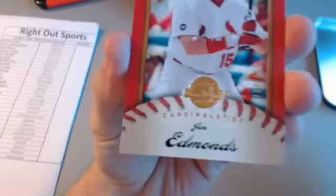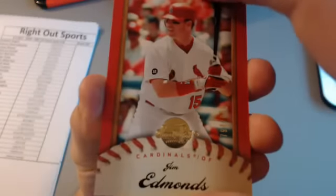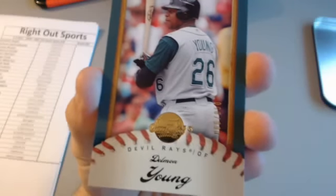All right, fellas, we will start with Jim Edmonds for the Cardinals. That will be numbered to 850. Again, everything is base numbered in the set. A Delmon Young back when he was with the Rays, numbered to 850.